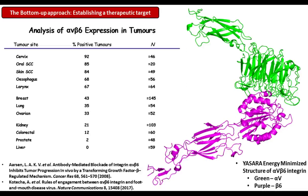However, since it's on our cancers, it makes it a very, very good marker and a very selective marker as well. So this is a model of alpha V beta 6 integrin, which was published a short while ago. In the green, we have the alpha V component, and in the purple, the beta 6. We also know that alpha V beta 6, it's not on that table there, is highly upregulated in pancreatic cancer, which makes what I'm about to tell you very exciting because that has exceptionally poor prognosis right now.